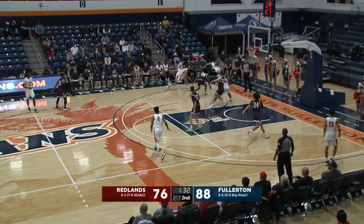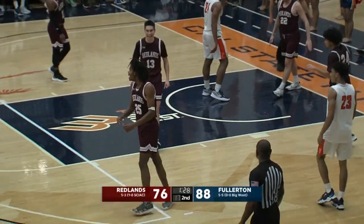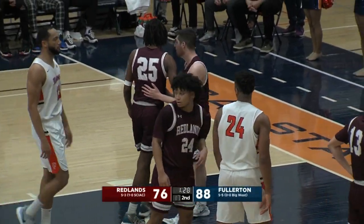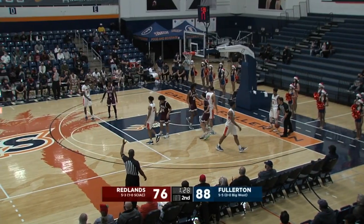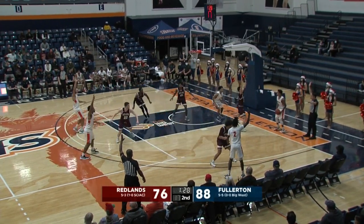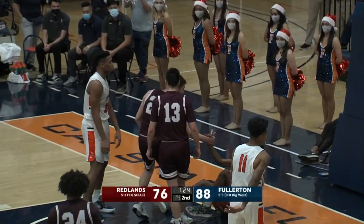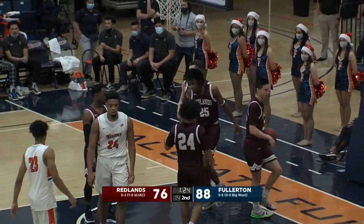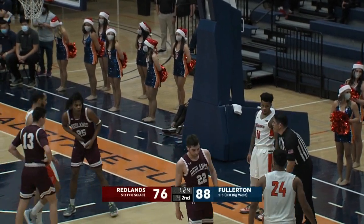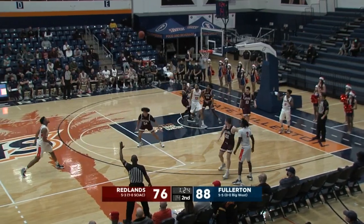Twelve-point Titan lead. Powers up to 18 points for Redlands, and a CK inside and from behind Anderson with an emphatic rejection. On the Titan side, five in double figures in the game. Vincent Lee, 22. Damari Milstead, 15. EJ Anasike with 14. Dante Maddox with 13. There's an act of Anderson again for Redlands. Dante Maddox with 13. Trey Maddox with 12.